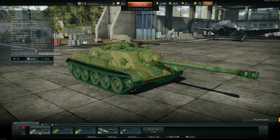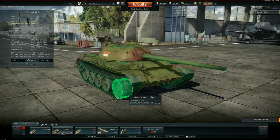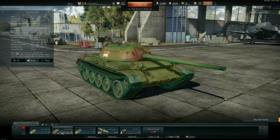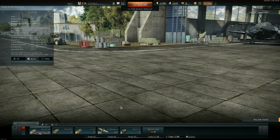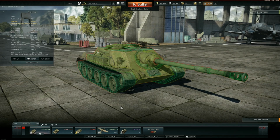Now the interesting thing about this gun, it's 122 millimeter, and with a pretty good crew, I have my reload down to 14.4 seconds. That's significant because that's actually faster than my T-54 1951, which is a medium tank with a 100mm gun, and its reload is 15 seconds. So my SU-122-54 has a faster rate of fire with 22 more millimeters caliber. It's pretty significant. It can keep up with a lot of tanks in the game.